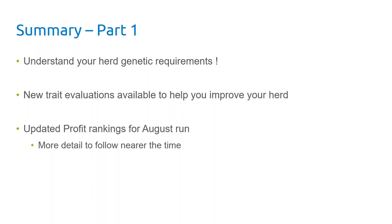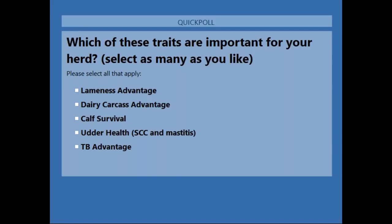Okay, that's great. Thank you, Marco. So just based on those new traits, might you be able to, in the audience, just select which traits are important for your herd, and you can tick as many as you like. Just waiting for a few votes to come in now. We're just at 40%. And this will just give us a really good indication about which ones are going to be most useful for people, or which ones might get used the most.